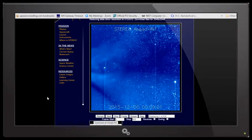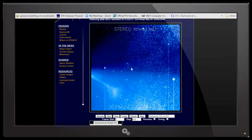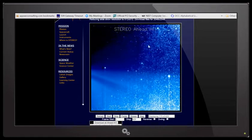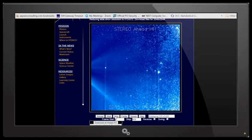Downloaded H1 footage from the 20th to the 5th of January 2016. Here's what I found. Unknown object in the heliosphere, large cloud, weird object here. This object, now watch this.